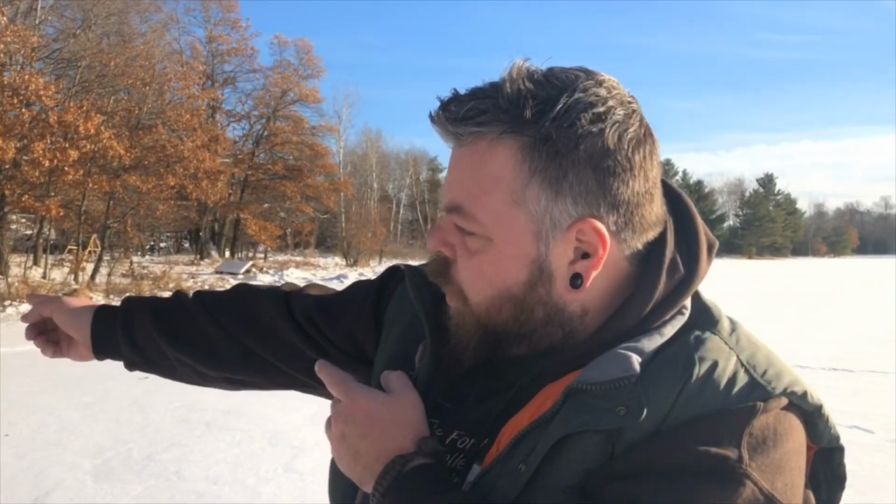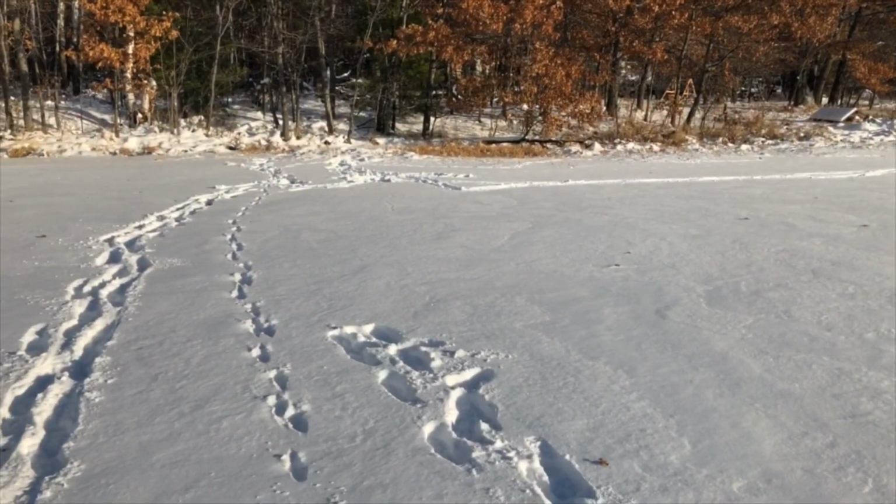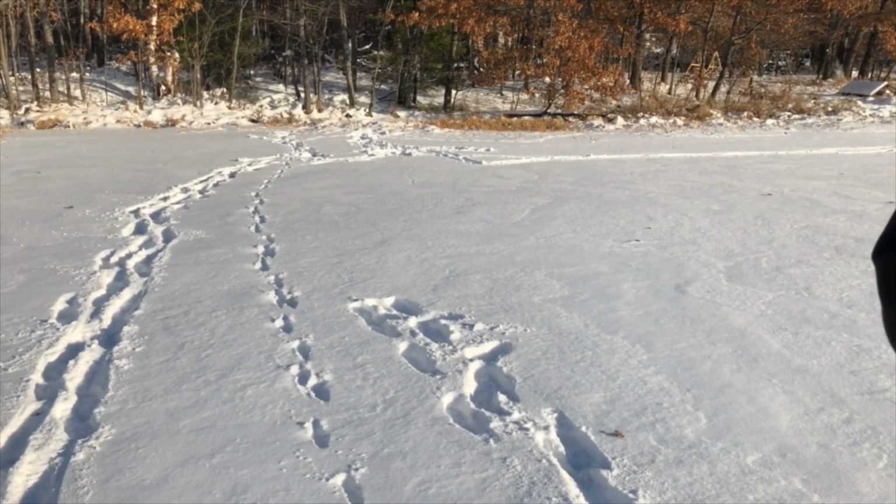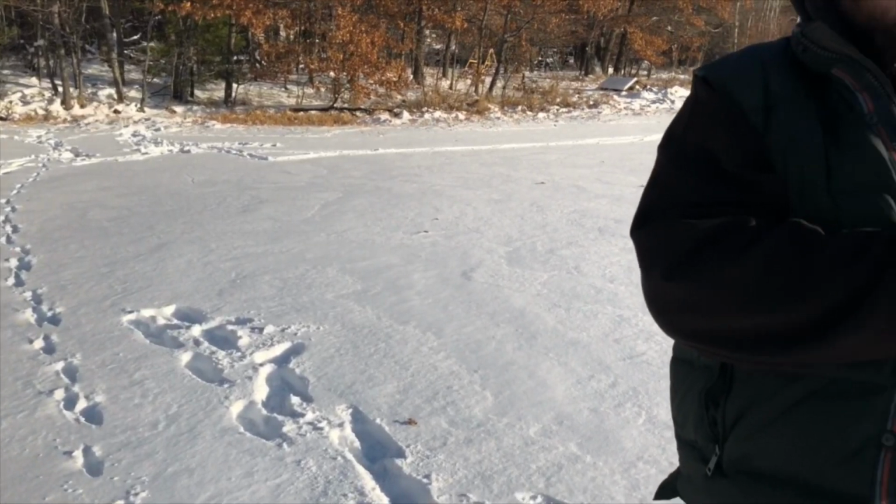headed towards shore. I'm not sure what this animal was doing out here, but typically wild animals will move in a straight line from point A to point B, whereas domestic animals tend to wander. My theory is that this coyote was out here on the lake hunting for voles under the snow.